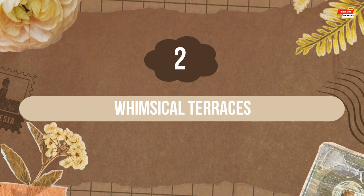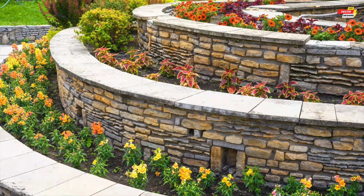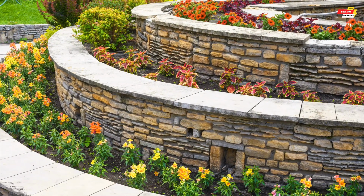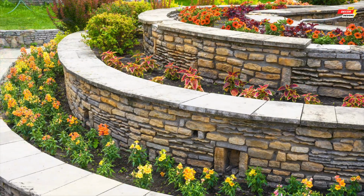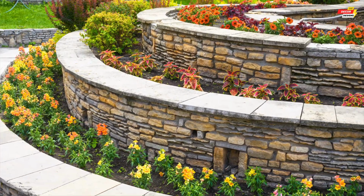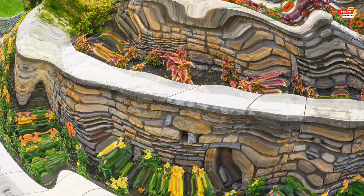Two, whimsical terraces. Layered stone with bursting blooms. This charming landscape features a series of curved, multi-tiered retaining walls constructed from irregular, rustic stone blocks, giving them a natural and slightly whimsical feel. The different levels create an intricate tapestry of vibrant planting beds, each overflowing with a delightful array of colorful flowers in shades of yellow, orange, red, and pink.